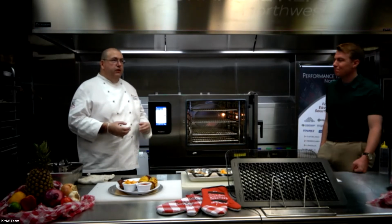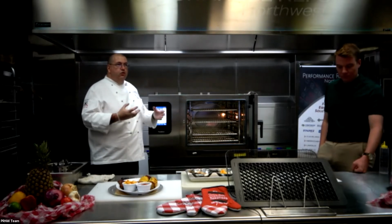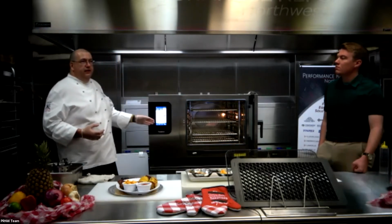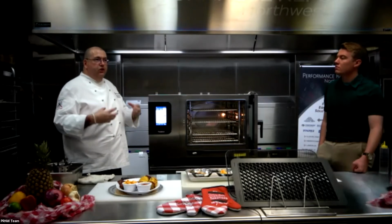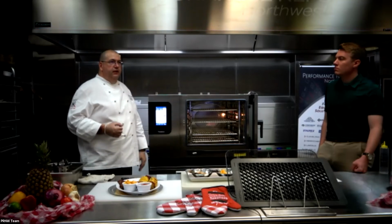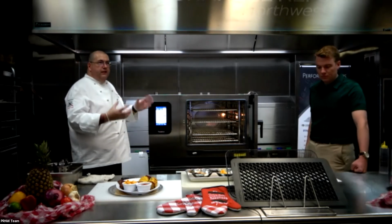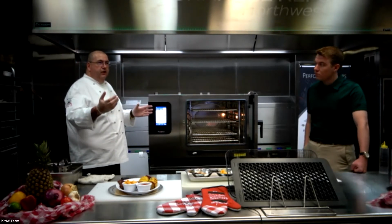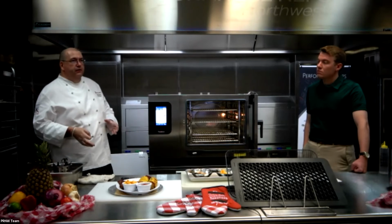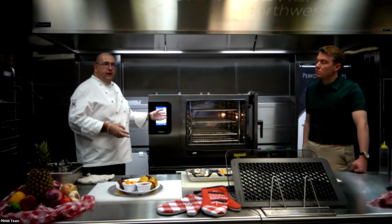What we're doing with crisp and tasty is we're actually dehumidifying the cavity of the oven, so we're drawing out all the moisture. We're pulling in cold air into the cavity of the oven. That moisture is attracted to that cold air. It's collected and flushed out into the collector box on the bottom of the oven. So when I dehumidify the cavity of the oven, the schools and healthcare and all the folks that are trying to stay away from fryers can use a so-called air fryer inside the Convotherm Combi.